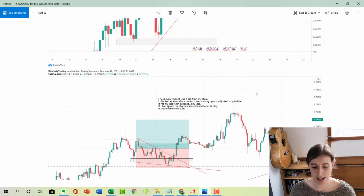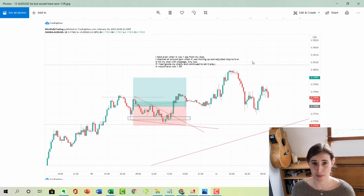Moving down my time frame here to the 15-minute, which is a time frame I use to take my entry and manage the trade. And I actually got into this trade in the morning, and after reflection, I got in really quite early because it needed some more time to pull back. But just to share with you what actually happened on this trade. So I got into this on this first pattern here that you can see. I was looking at the fact that we were forming a higher low on the 50-minute time frame. So I got in around about 0.7780.